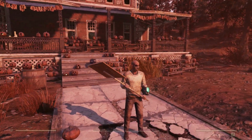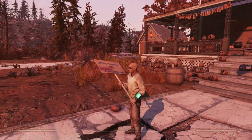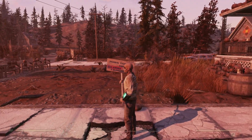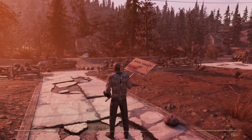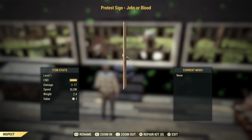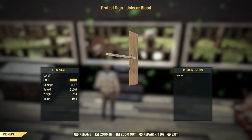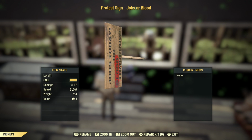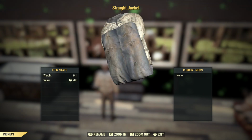Now, we have Hannibal Lecter. Okay, not Hannibal Lecter. No, I said Hannibal Lecter because he's got the protest sign and he's lecturing people. We had to put a mask on him to kind of mute his speech because all he does is run his yapper about politics. So he's got the protest sign here, jobs or blood. All right, you can find it at Welch Station, among other places.